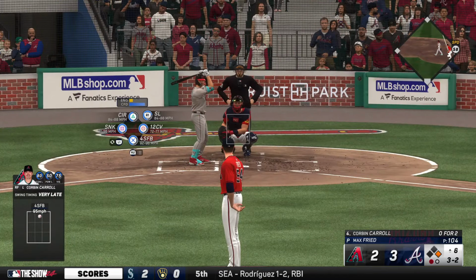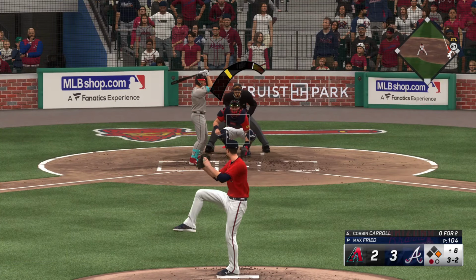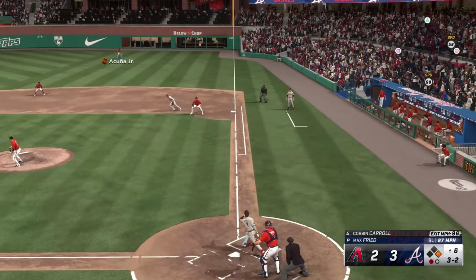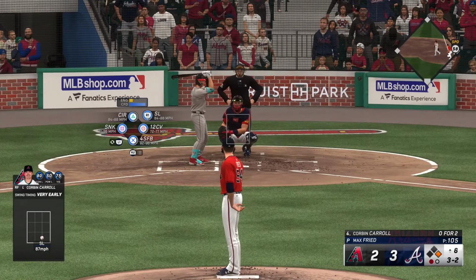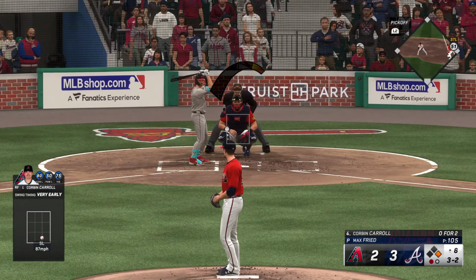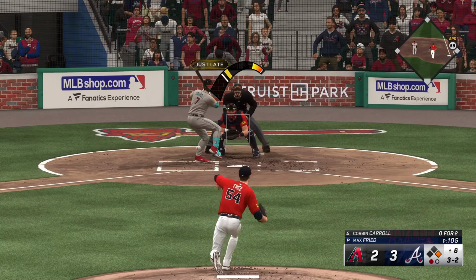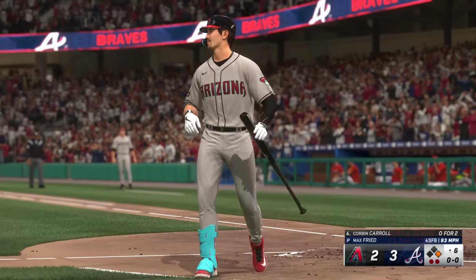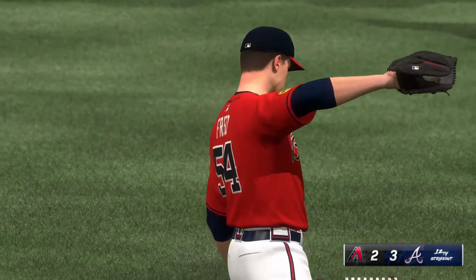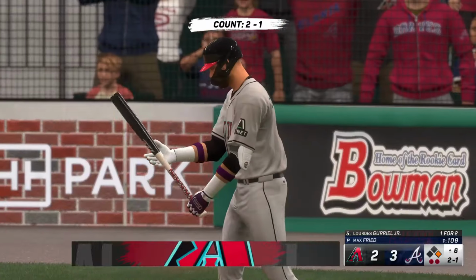Well, in this count, runner not known for his speed, but I think you've got to put him in motion. Try to avoid a double play here. That's a foul. On the ground right side, and it's just foul. That was close. And a 3-2. He battled for a long time, but it finishes with a strikeout. You can't be mad at yourself after an at-bat like that one.